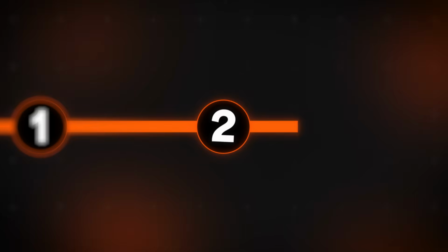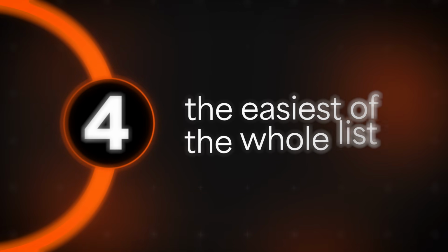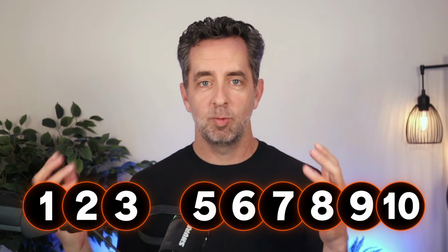And I just ran the whole process I use with clients through these 10 steps. So let me give you the entire sequence in order and show you exactly where the one AI step lands. It's step 4, just so you know, and honestly, it's the easiest of the whole list. And I call this the AI native sequence. It's 10 steps. Think of it as a 9 to 1. 9 human steps wrapped around one AI step.